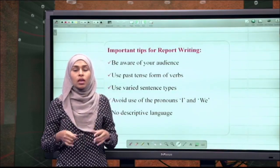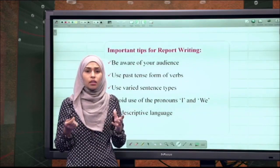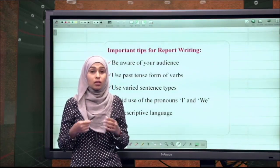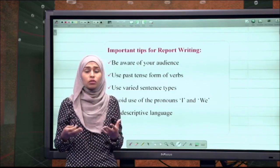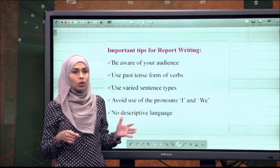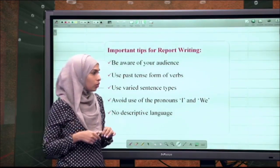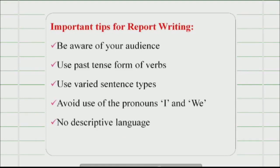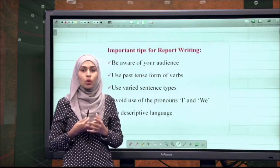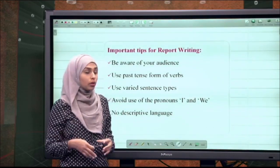pronouns I and we. Now, sometimes I know it's very difficult to do because you are given a topic, and in that topic, you are probably a witness, right, to an incident, and now you have to give an account of what happened, and with you being in this report, right? So later on in the program, I want to show you how to tackle that if you do come across something like that, right? So be very mindful of that. Another reason being, use of the pronouns I and we makes the tone of the report a bit informal, right? It carries on the style of a narrative piece rather than a report piece, right?